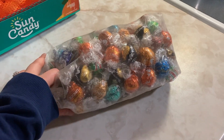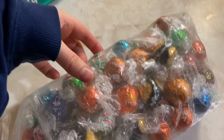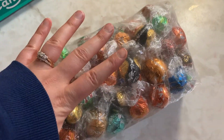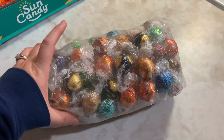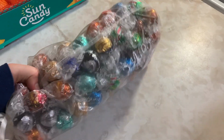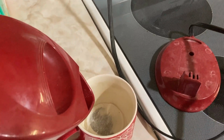All right, look what I bought at the Lindt store this past week. Oh my goodness, so many different chocolates. As a little dessert tonight, we're each gonna have probably one, maybe two chocolates. Last thing I am having tonight, a peppermint tea.